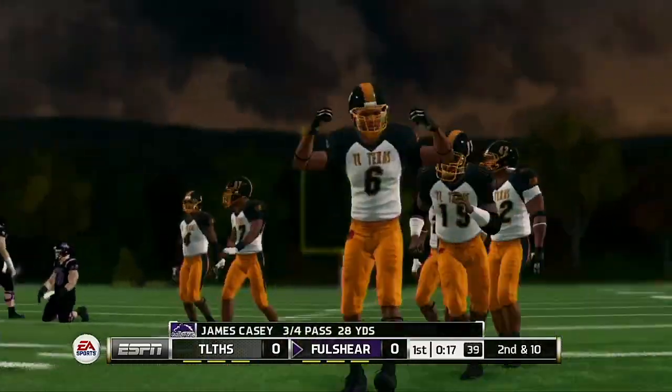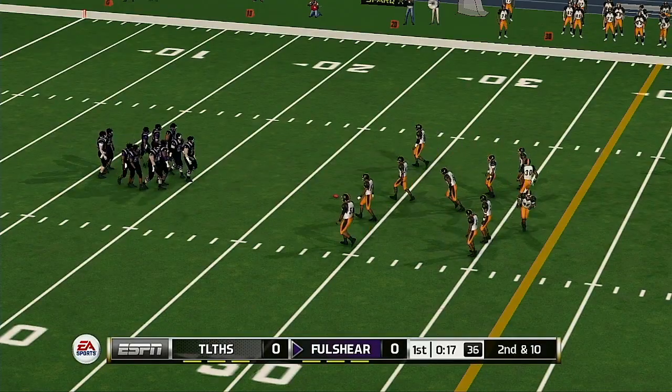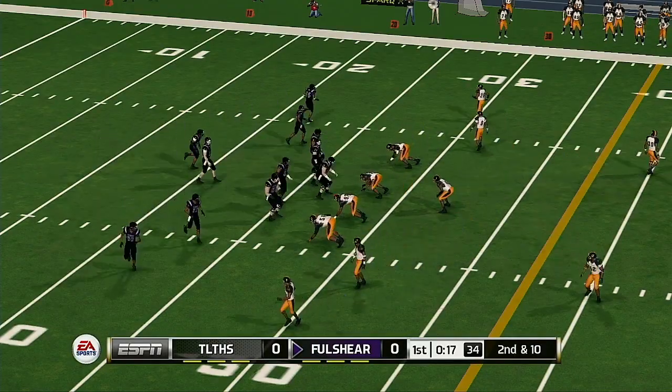And he throws it away. Good job here by the defense. If you let this quarterback set and throw, he'll kill you all game. But they got excellent pressure on that play.